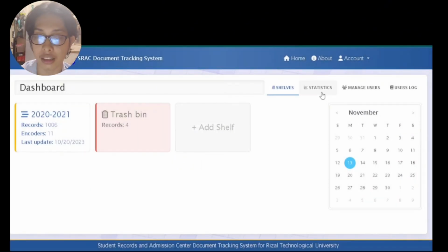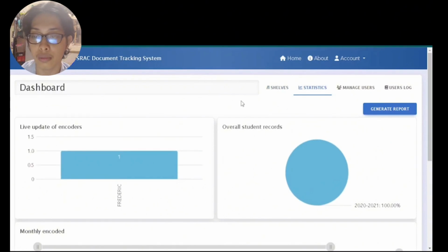Here in this statistics tab, we can see the current progress of all the encoders that are using the system. Right here, we can see that only Frederick has encoded one new record for today. And here are the overall student records. You can see that only the shelves 2020 and 2021 are present. That is why it is 100%.